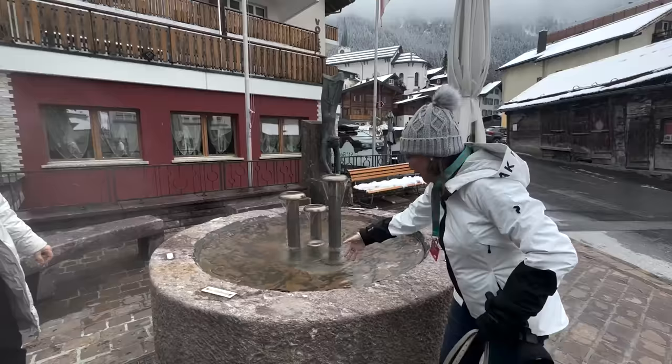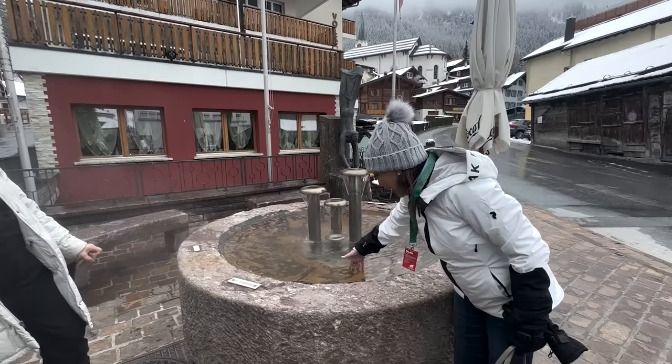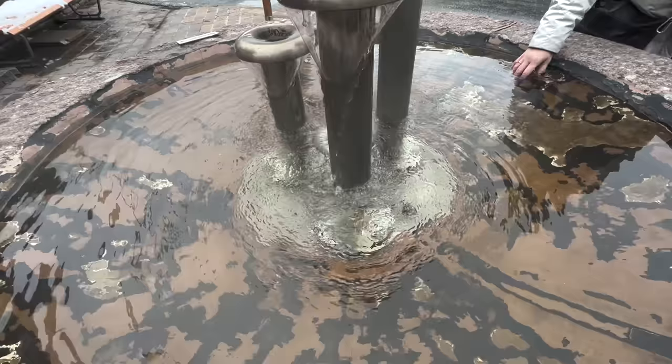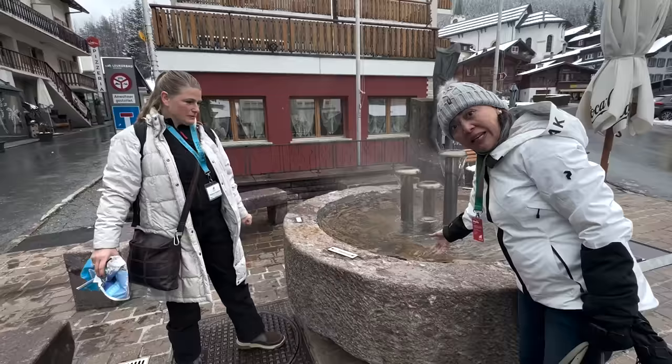Wow. Oh my gosh. Is it warm? It's warm. Ang init niya. In the middle of winter. And this is natural. It's not engineered with anything. Not at all. That's all natural. Mainit lang siya talaga. Yes. Ang galing. From volcano? No. Where is it from?